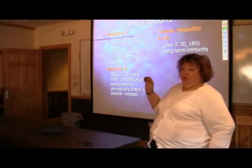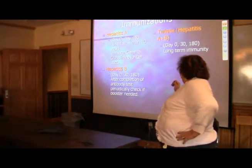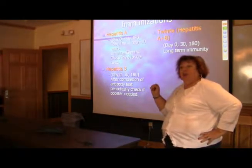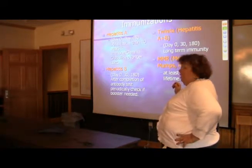Go ahead. Twinrix, for those who have not had A and B, is the combination and is ideal if you've never had A and B to get this vaccination, as it does have both of those in there.